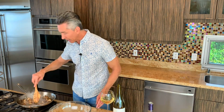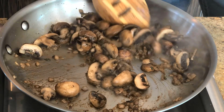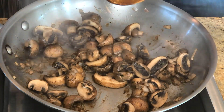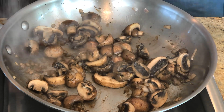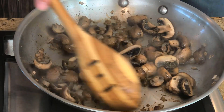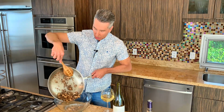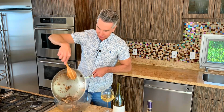Now take a look at that. We are done already. That is already out. That's how fast that happens. We are done with our mushrooms. Let's put them aside in our bowl here. And let's get working on our roux and our bechamel sauce.